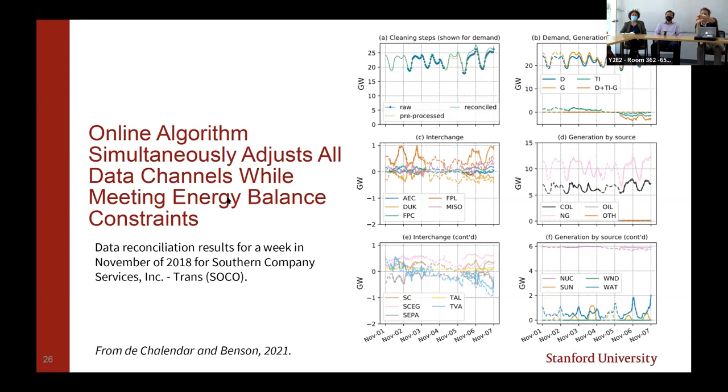This is six days worth of data. So if you look at the top left, there are at least two or three days where data are missing. I didn't go through all the different steps, but the algorithm first makes a first guess. You have to have a first guess to initialize the algorithm based on prior data, and that's what's shown in the small dashed line.